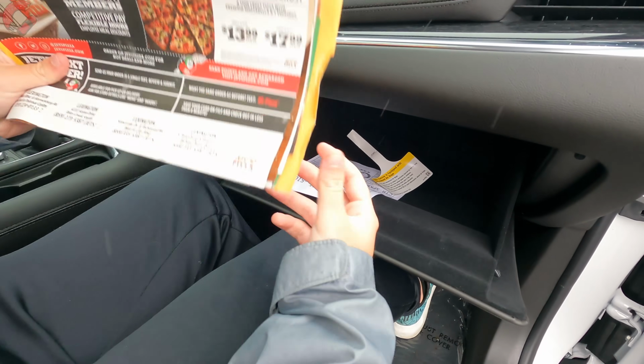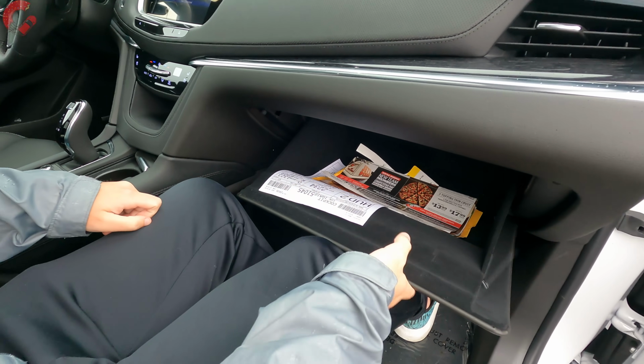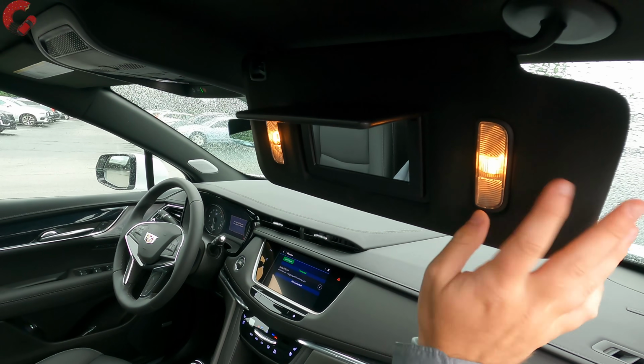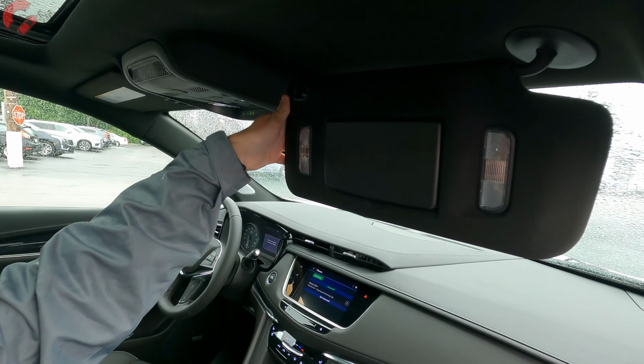And you guys know we wouldn't forget the coupons. Here we have our Jets Pizza coupons up here at the top, and you throw those right in there, it absolutely swallows them up. Up top, we do have a sun visor. We have some incandescent lighting here. We also have a mirror, and we can also detach the visor as well as extend it out.